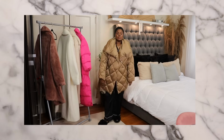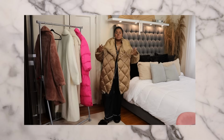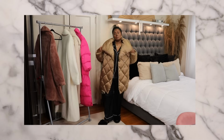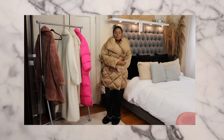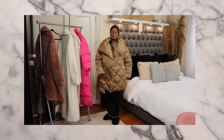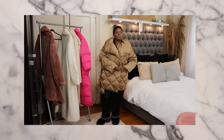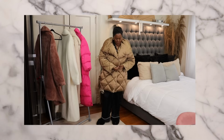Okay, so this one is just too big, and the collar is a bit weird. The color, I actually love the color. I love the softness of the color. Yeah, this is from ASOS. Again, not an expensive coat, but it's not giving me, in my opinion, the luxurious, grown, sexy woman that I want to be.